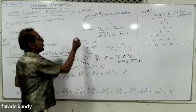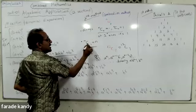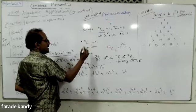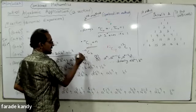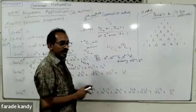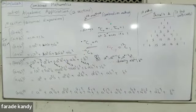So I have mentioned 4 points, students. Always two corners are 1. Second term, that is NC1, is always N. Calculations needed for NC2 onwards. Last thing we are writing: then use symmetry. Coefficients.